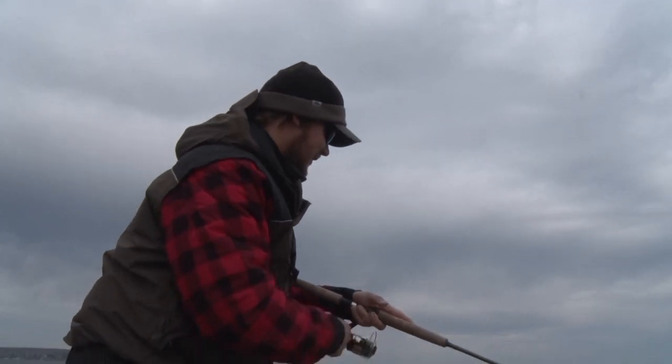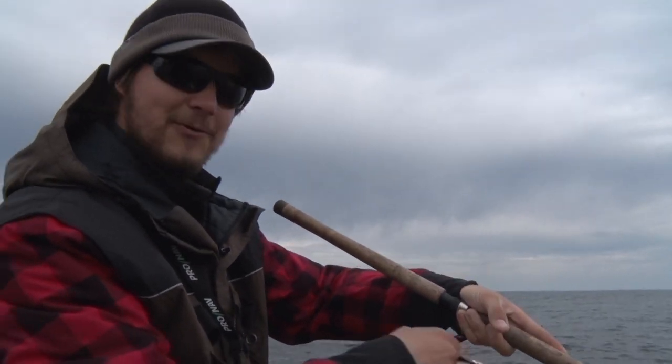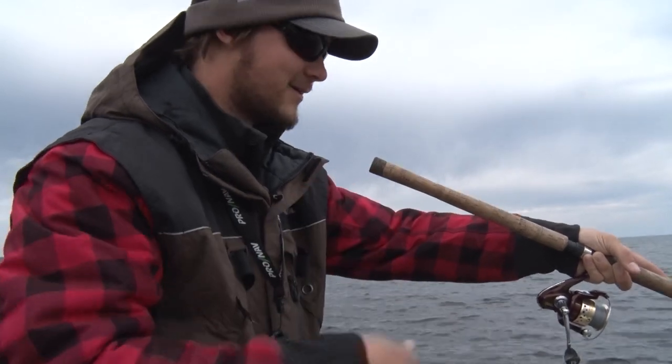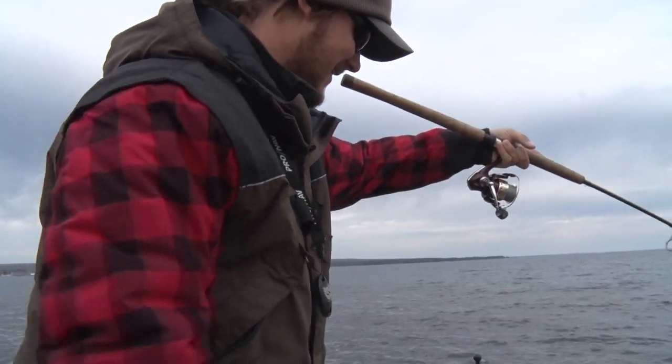This might be a little rainbow here, maybe a steelhead. Oh yeah, this is a bigger fish. That is a cool thing about fishing this time of year in the warm water areas, is that you just don't know what you're gonna catch. One minute you're catching a 12 or 14 inch splake, then you're hitting coho, then all of a sudden a steelhead comes to play.